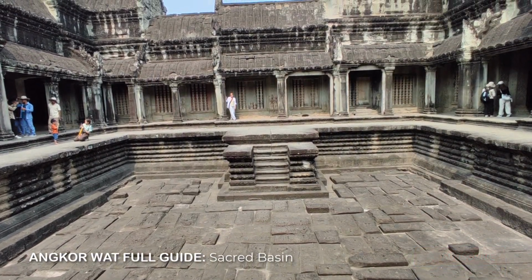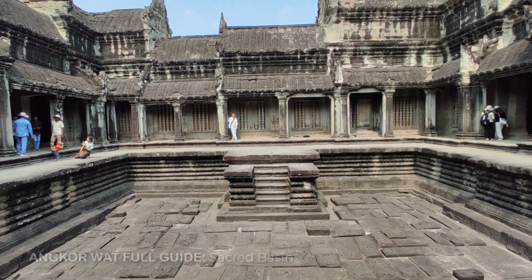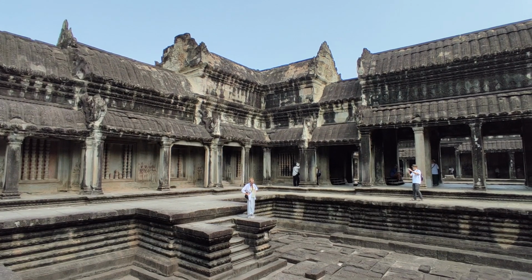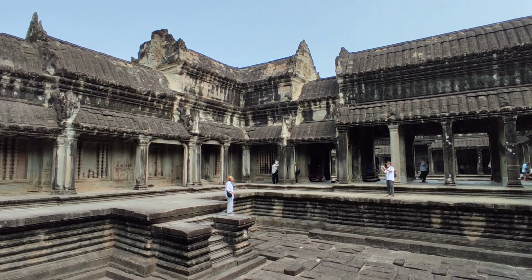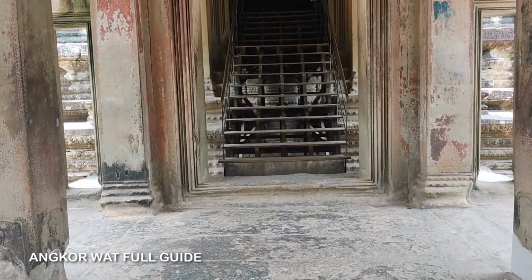Four basins. In the courtyards outside of the cloister there are 4 small basins for storing rain water from the roofs, and they may originally have been used for ablution water prior to worship.